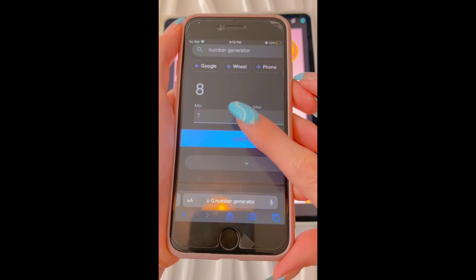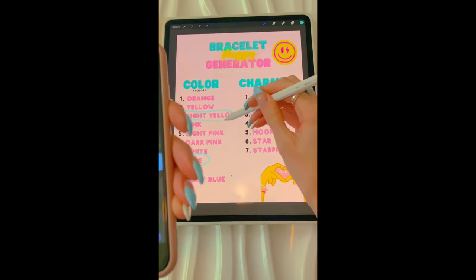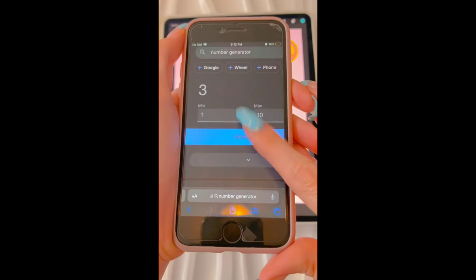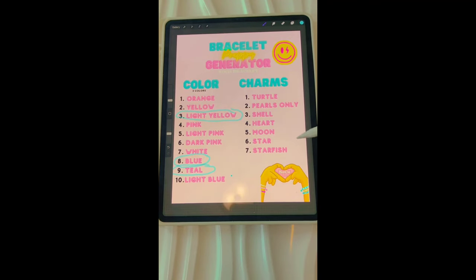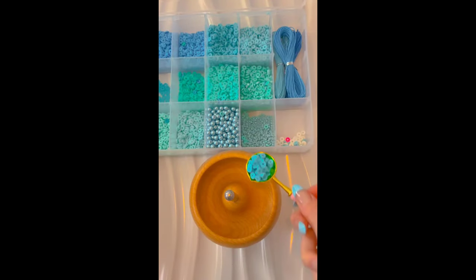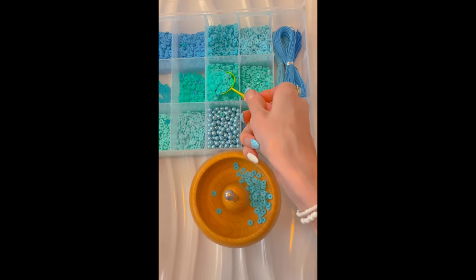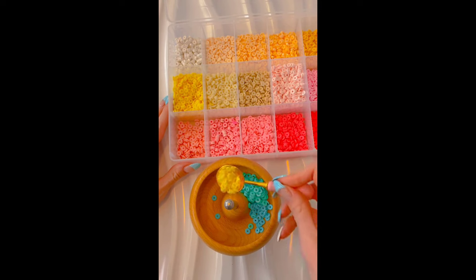I made a bracelet generator, and it's time to roll some numbers. So we're going to be picking three colors. We picked blue, light yellow, and then teal. Now it's time to move on to charms. Let's see what we get. We got shell. All right, let's go ahead and pick out our colors. So again, we got blue, and I'm using this blue here. I think it's the prettiest. And then this teal, and then this yellow. It looks brighter, but I promise it's actually really light.